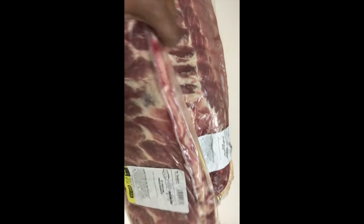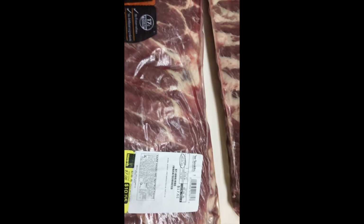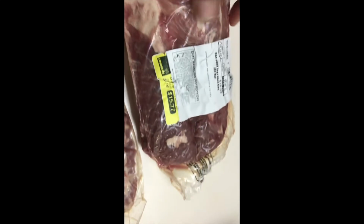St. Louis cut most times aren't as meaty as your baby backs. So when you're getting a spare rib of St. Louis cut, I like as close to 4 pounds as possible. 4 pounds and up would be ideal. But if you can find a 3.5 pound like this one is, pretty meaty, it still might do. Now on your spare ribs, you usually do pretty good anywhere from about 3.5 pounds and up, because they have that bow in the bones, which allows you to have a lot more meat in your cook and in each piece for those people eating it.